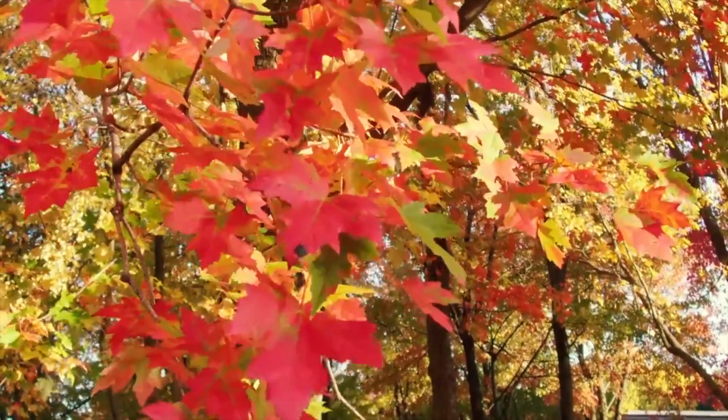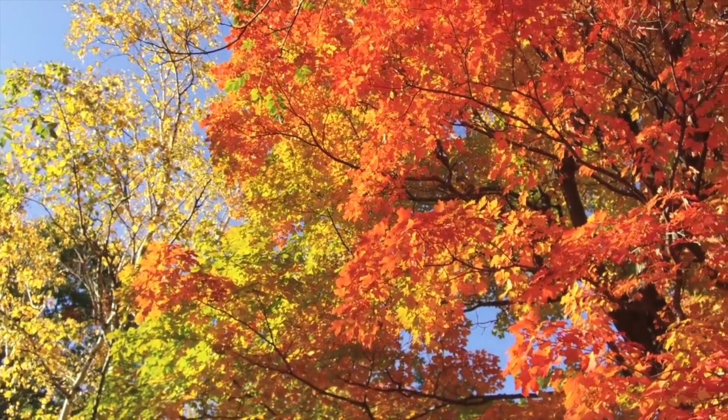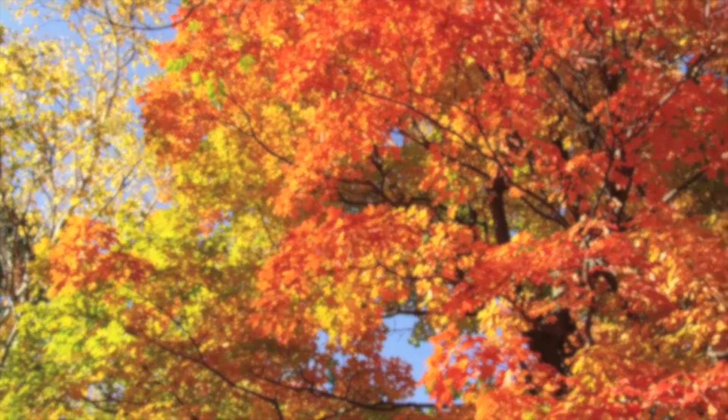The fall time brings many things into play, and when it comes around, the trees and their changes bring together the meaning of the season.